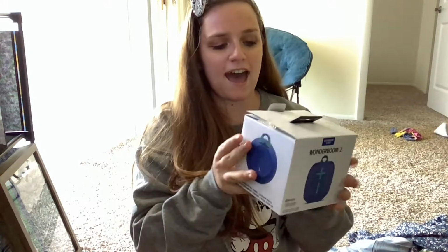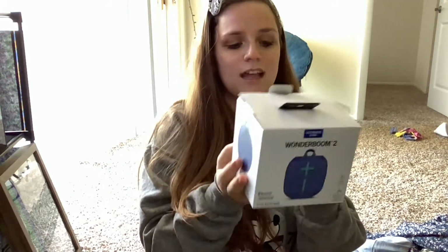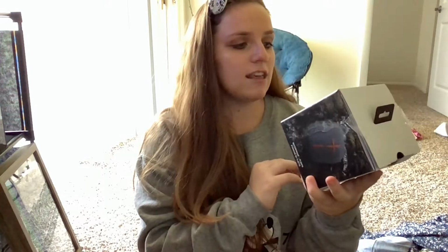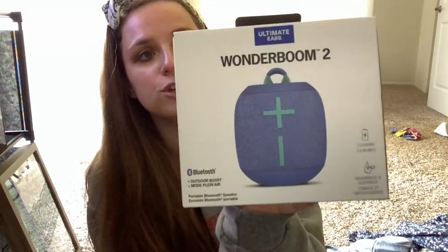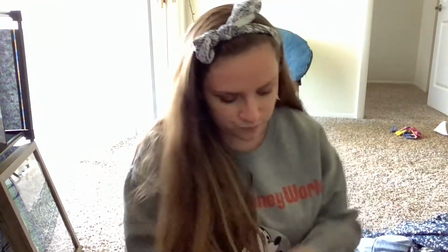So the first thing we have is a Bluetooth speaker, and I have actually already taken it out of the box. That's why the tape's all peeled up. But I got this Wonderboom 2 Bluetooth speaker from Target. It was actually on sale. This speaker is originally $99, which is basically $100 with tax. And then I got it for less than $30. So I thought that was a great deal. It's a great speaker and it is super loud. I've been using it for track lately. So this was perfect and I can't wait to use it at summer camp when I go there too.